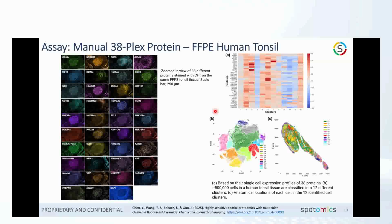So with this one, he did a 36-plex of protein, and he chose 500,000 cells for their expression level analysis, and they are able to cluster them into, I believe, 12 clusters, and they can apply those clusters back to the whole tissue, to figure out where these clusters are located.